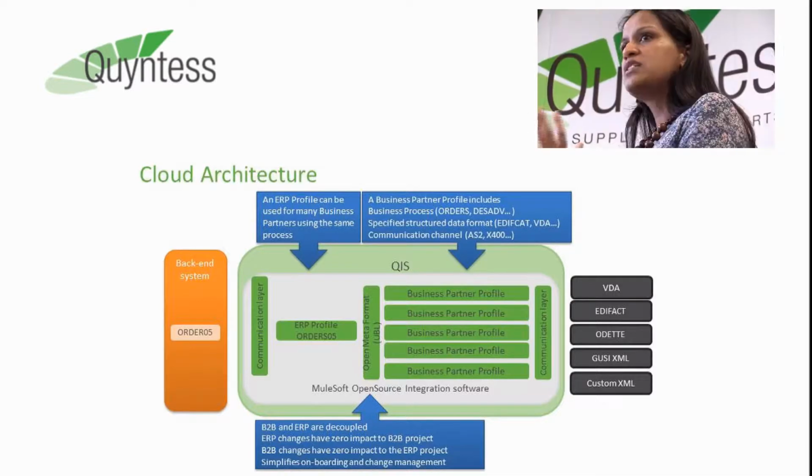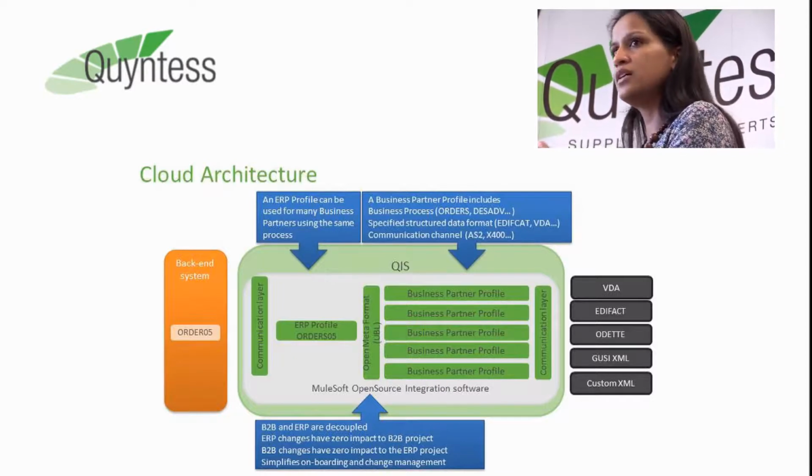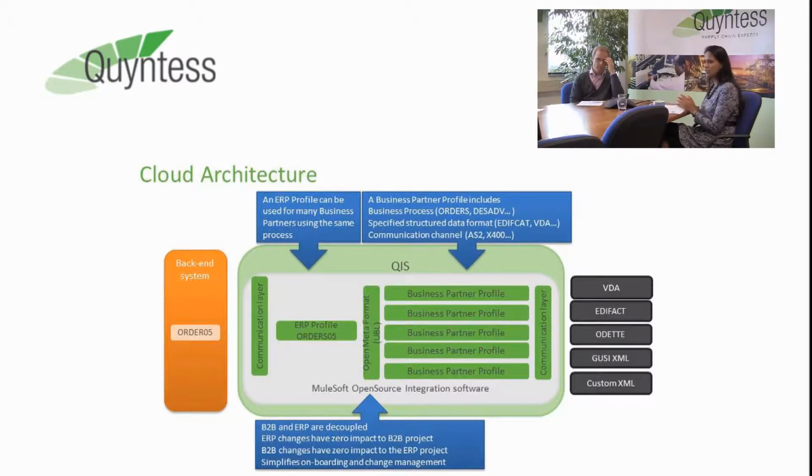As you can see in this slide, we have the Quyntess interchange system in the center, and in it we work on a model in which we have a middle UBL standard. Why do we have it? I'm going to cover it later, but these intermediary standards are used to decouple the ERP and business partner profile.